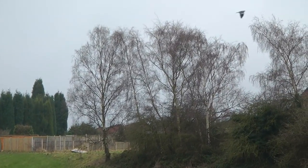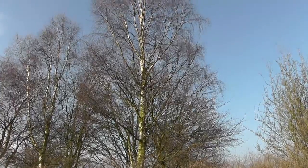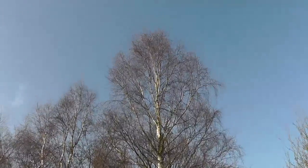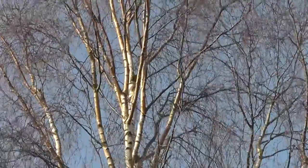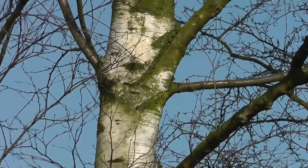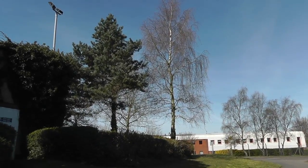This is the classic silhouette of a birch tree in the winter that probably most people will recognise. The other characteristic it clearly has is this wonderful white bark. The buds are very small, on very, very thin twigs, so when you look up close they look like that. And here's one next to a pine tree and a group on the other side of the road.